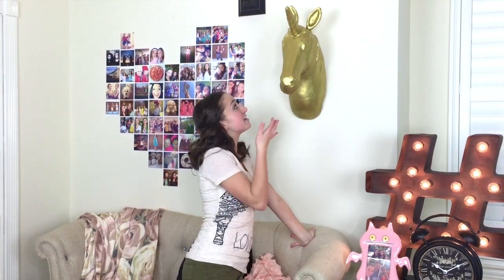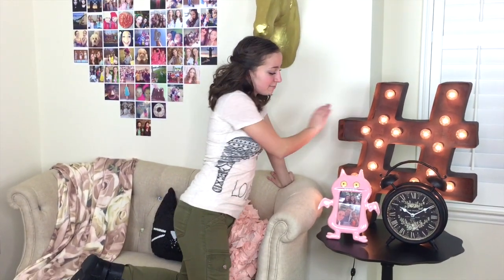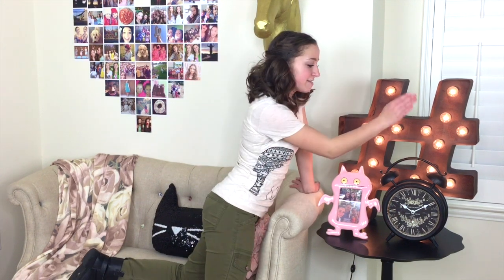And then this is my absolute favorite part, which I'm pretty sure we mentioned last week as well. His name is Arnold. This is our unicorn, and my friend Trevor actually named him Arnold last time he came and visited, and it's just stuck ever since. So here is Arnold. And then over here we have this hashtag, and then we have this ugly doll frame, and then we have this antique alarm clock, and this antique, what's this called, like a nightstand? Table. This antique table. Yes.